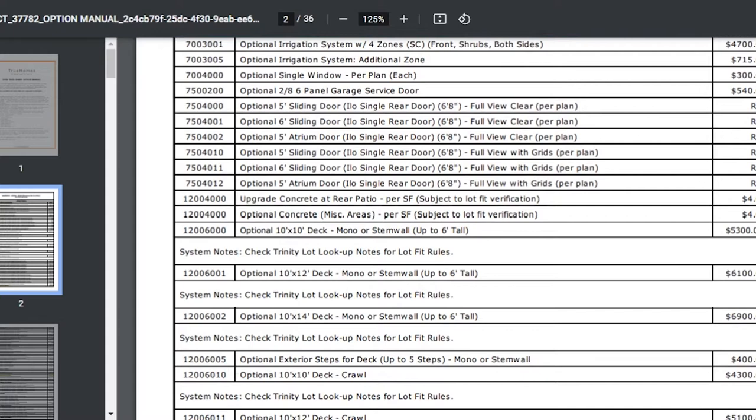We did choose to go ahead and add a 6-foot sliding door with no grids in the window. So the 6-foot sliding door, full view clear. This is an RFP, and that means request for price. This means that this depends on the home style that you choose, and then also if this item is even available for your house. We did have to request for the price. It was approximately $1,200, I believe. I could be wrong. I will check in on that later.